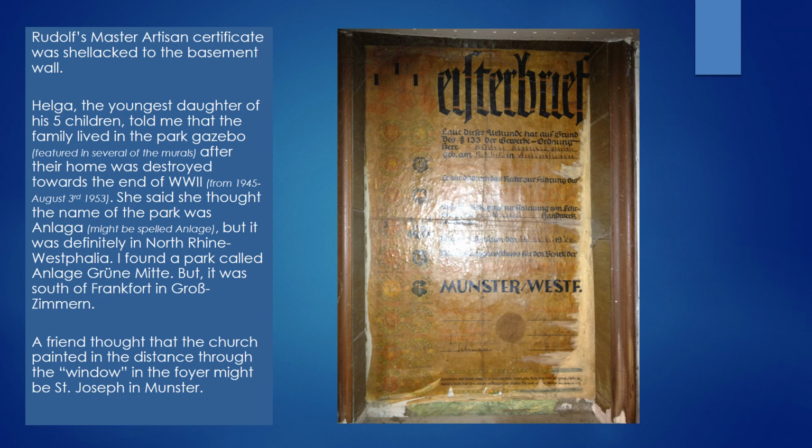Anyway, Helga, the youngest daughter of his 5 children, told me that the family lived in the park gazebo that's featured in several of the murals after their home was destroyed towards the end of World War II, from about 1945 to August 3rd, 1953. She said she thought the name of the park was Anlaga, but it was definitely in North Rhine-Westphalia. I found a park called Anlage Grüne Mitte, but it was south of Frankfurt in Groß-Zimmern, so I don't think that was it. Anyway, a friend thought that the church painted in the distance through the, air quotes, window in the foyer might be St. Joseph in Munster.